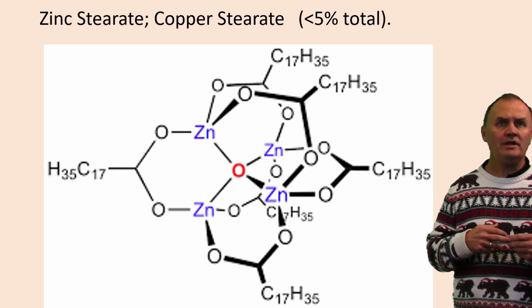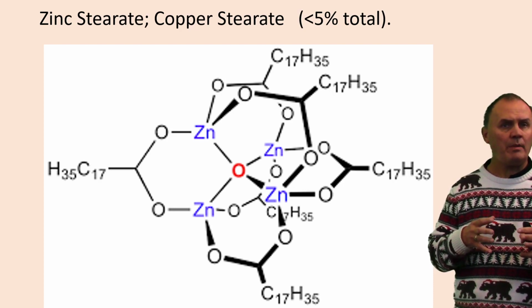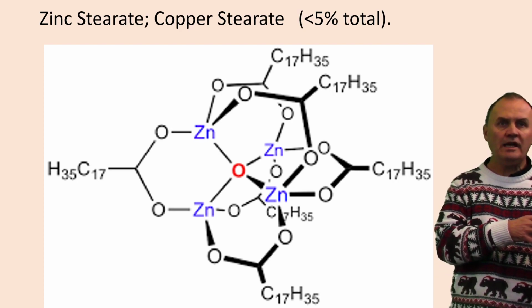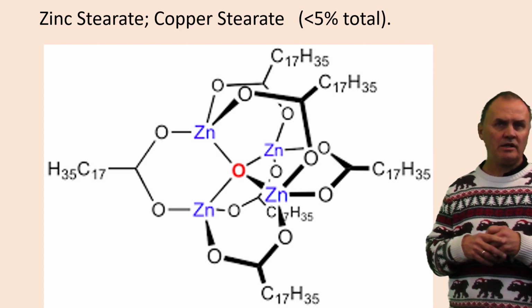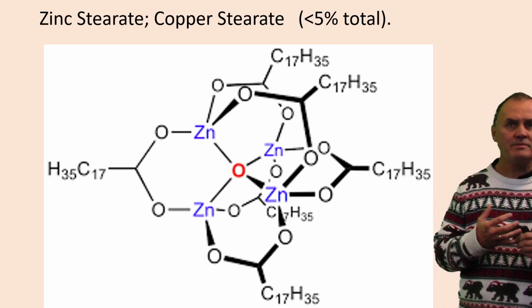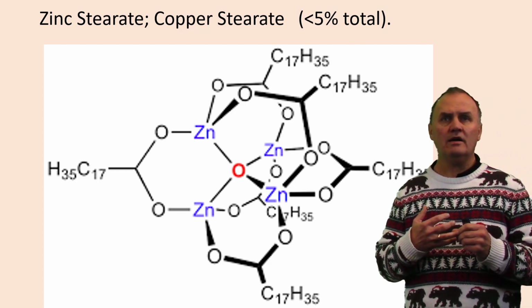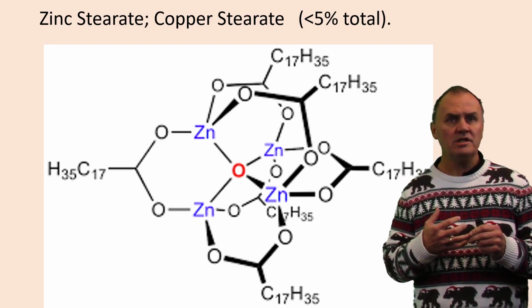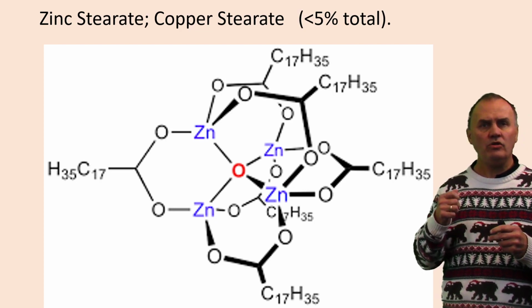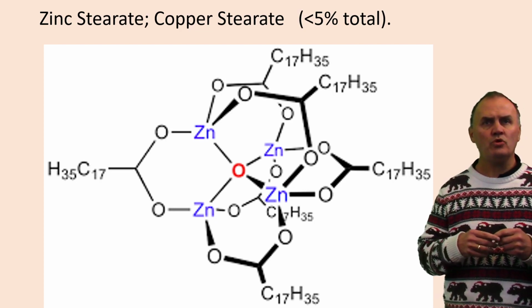Okay, we also include zinc stearate and copper stearate. Copper's still in there for the same reason that we already mentioned. And rather than just using EDTA to protect it, we're using a stearate to protect it. Zinc is also included as an essential nutrient that sometimes can be in short supply in Mycobacterium tuberculosis. It also adds a little bit more solubility to the stearate compared to just pure stearic acid.